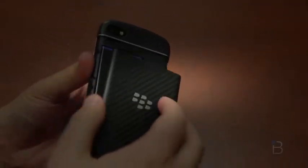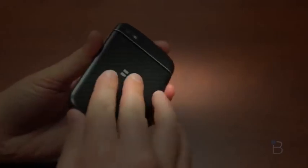Next, let's talk about batteries. It's actually one of the biggest batteries BlackBerry's ever put on one of their phones. It's a 2100 milliamp hour affair, and it worked great. I was able to get through a full day, no problem at all.